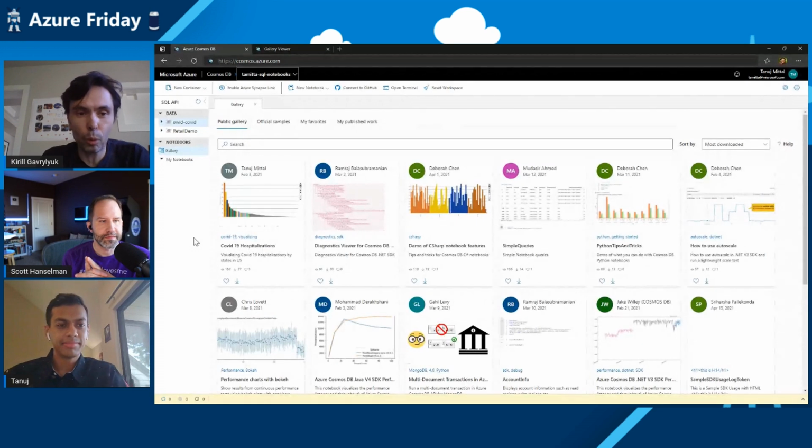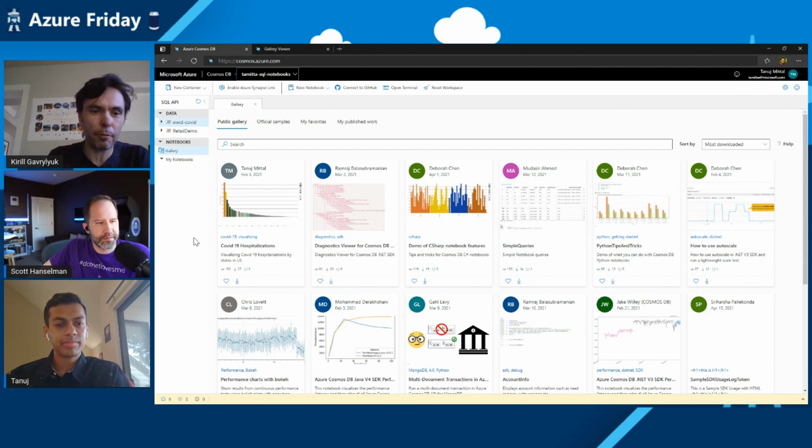Again, you can use notebooks in free tier. It's a free database. You don't need to pay for Cosmos DB. You don't need to pay for notebooks. To use them together, have fun.